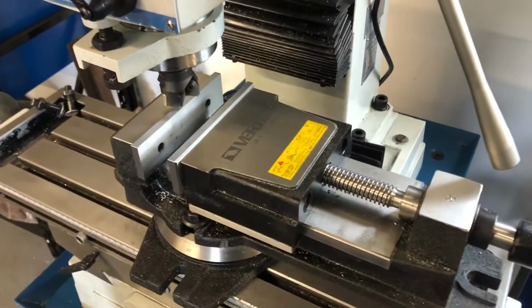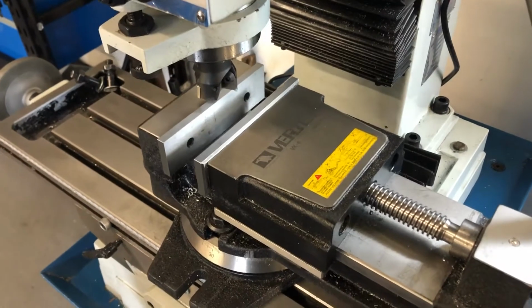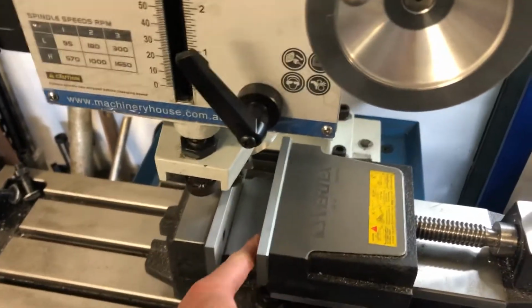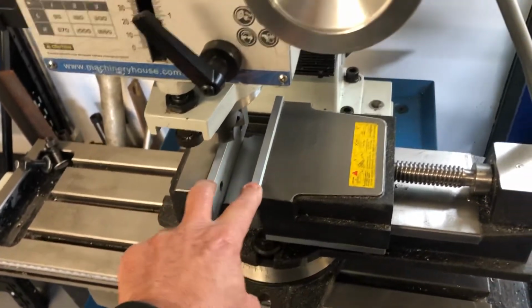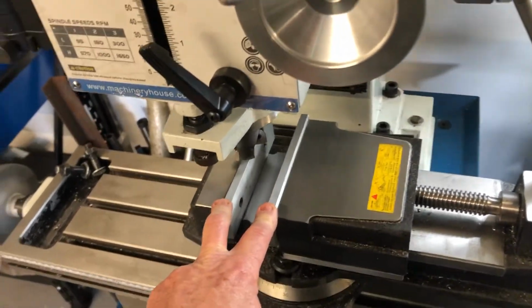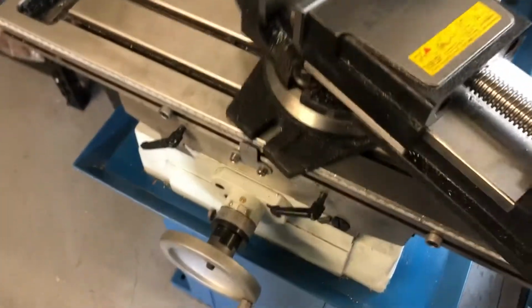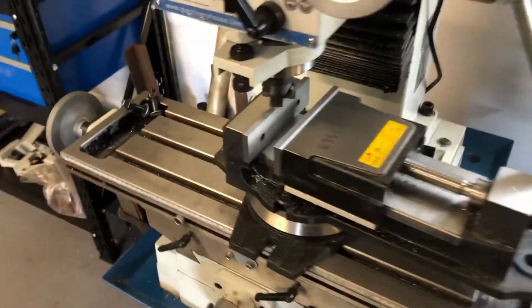It can only be described as 100% superior. The jaws, everything is extremely accurate. I measured it pretty thoroughly and it's all extremely accurate, and it was more than $100 cheaper. Really happy with it. Once you screw it down to the table, she's rock solid.